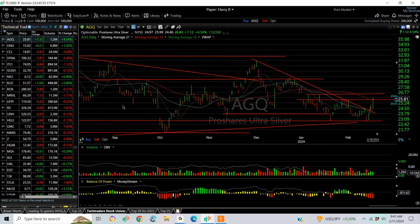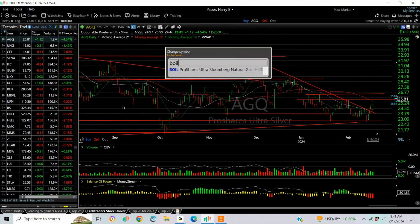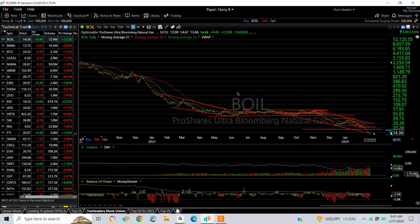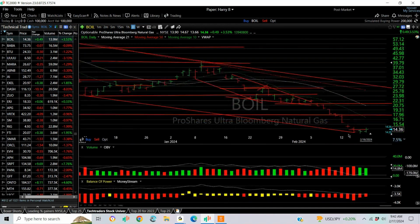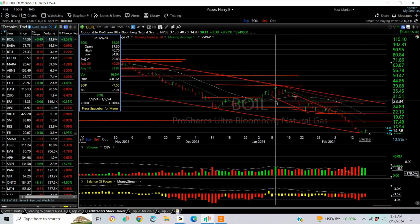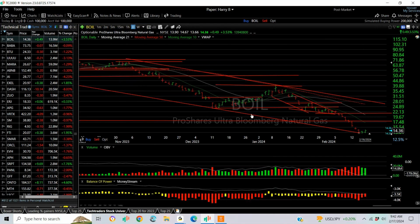We've had a long-term decline in natural gas, but the BOIL, after a long decline, a 1, 2, 3, 4, 5 wave down, has settled down at that 12, 13, 14 zone. And just recently, as recently as January the 9th, this was trading at 40 plus. So it's lost 2/3 of its value just this year.